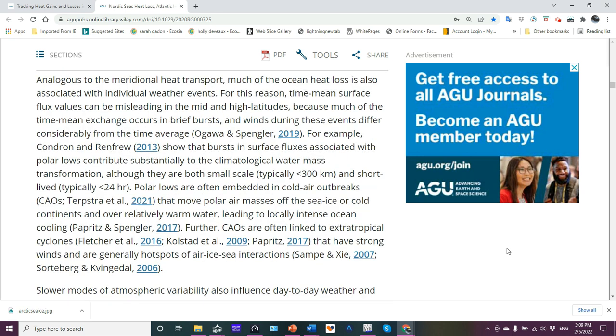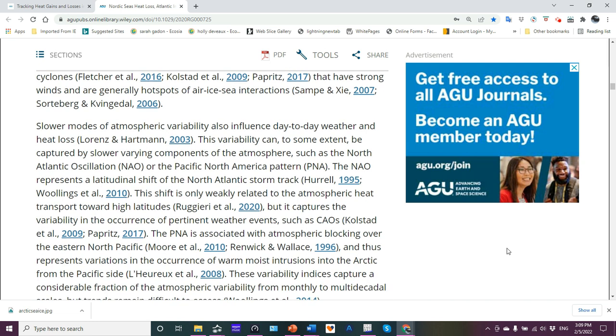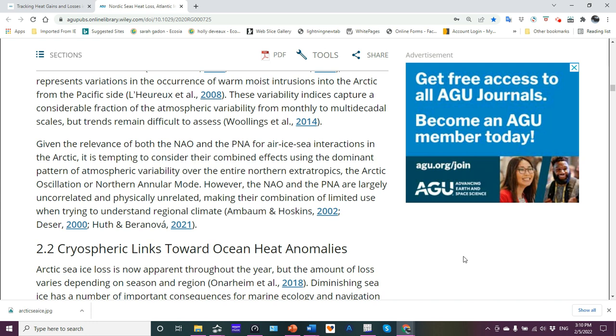So they're talking about meridional heat transport, atmospheric forcing, and they bring in, credit to them, the North Atlantic oscillation, the Arctic oscillation. So they talk about these oscillatory systems, how they affect matters. CAOs, right, cold air outbreaks. So they talk about all these things. They're synthesizing atmospheric processes affecting oceanic processes, and then how the oceanic processes affect the atmospheric processes, how they interact, and the effects of all of that. So, this is a Herculean effort here, and they're to be commended.